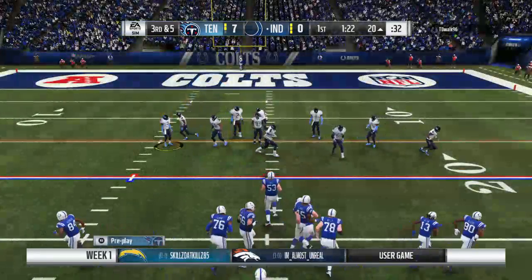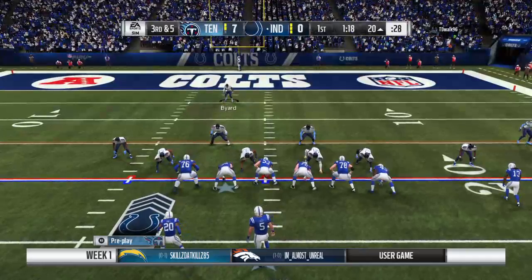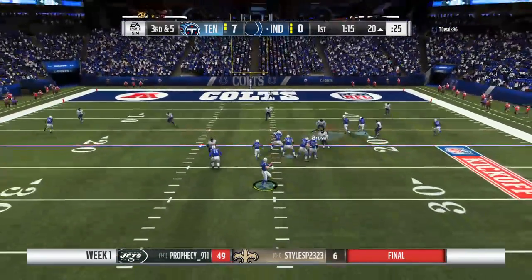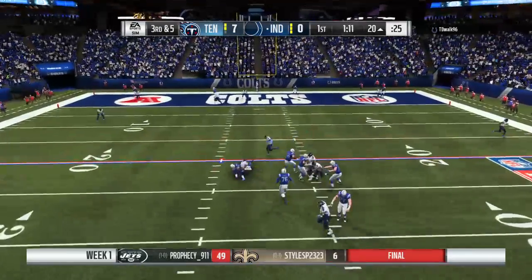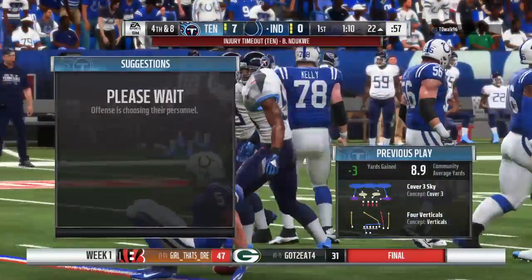Let's make this one simple. What a catch, especially the finishing part of getting his feet in bounds, toe tapping, and, of course, foot dragging. A little tapestry, if you will. Oh, I like it. And he's not able to get away. Sacked back at the 22.